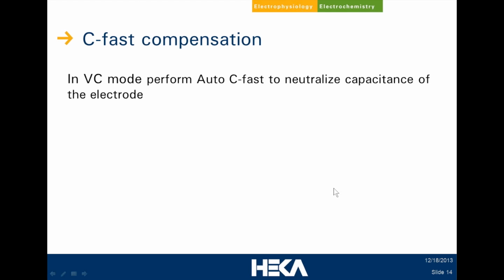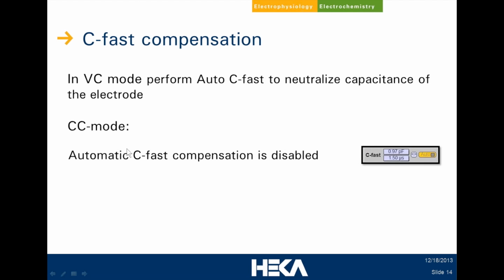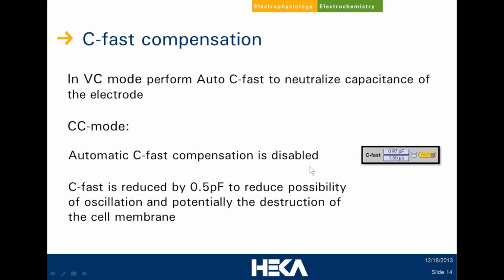Now, C-fast compensation. Both C-fast and C-slow compensation are actually handled in voltage clamp mode before we switch to current clamp mode. Typically in voltage clamp mode, we're going to perform an auto C-fast. This will neutralize the capacitance of the electrode. When we switch to current clamp mode, the automatic C-fast compensation will be disabled, but the values are still available. And then C-fast will be reduced by 0.5 picofarads, to reduce the possibility of oscillation, which could potentially lead to the destruction of the cell membrane.